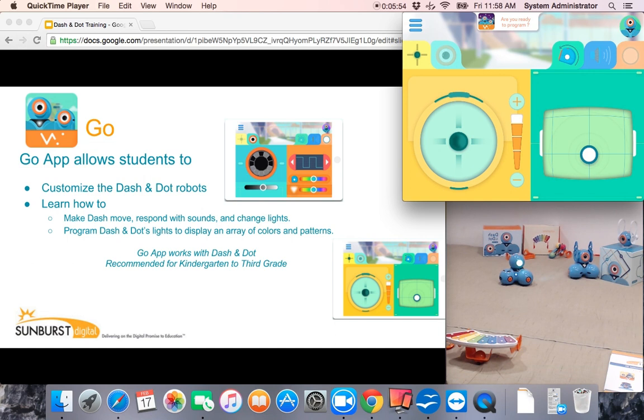From the Go app, you can customize your robot by setting up personalities and programming sounds. You can record your own voice and have the robots play it back. Students will also learn how to navigate with the Go app. For Dash, we have 2 extra tabs, which are the movement tabs.